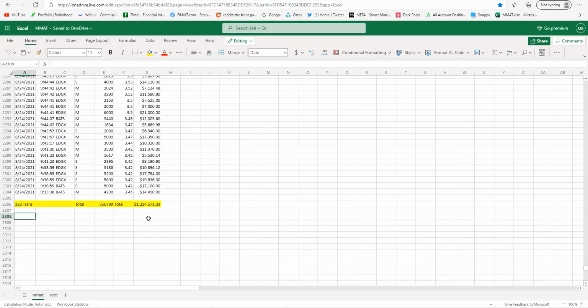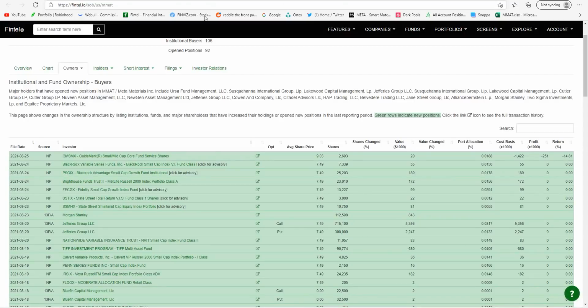Here's our data. Yesterday, even though we climbed 6.5%, they shorted 350,000, call it 351,000 shares in the market for $1.25 million. Again, I stand behind what I said. They have not given up. They're not ready to give up their position yet. They think they can get it down. We're going to show them that they can't.